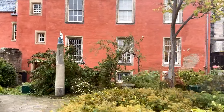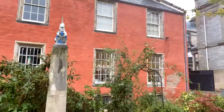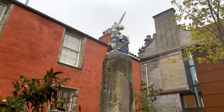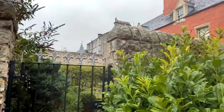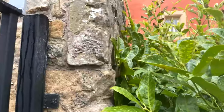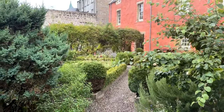Now the gate appears to be shut, but anyway, I just wanted to show you this unicorn. It's gorgeous. It's got the unicorn here. Right. Let me see, is the gate open? No, the gate's shut. Oh, it's not fair. Anyway, there's a couple of things in here I can't show you, but hopefully they will be open at some point soon.